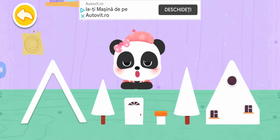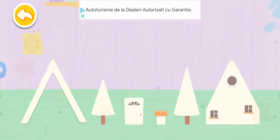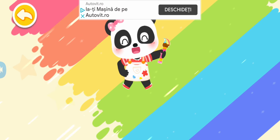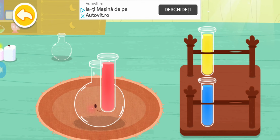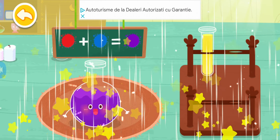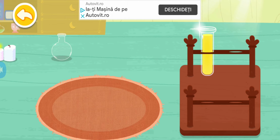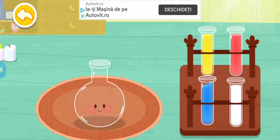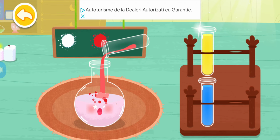Decorations, but they are colorless. Let's mix pretty colors for them. Red. Blue. Purple. White. Red.